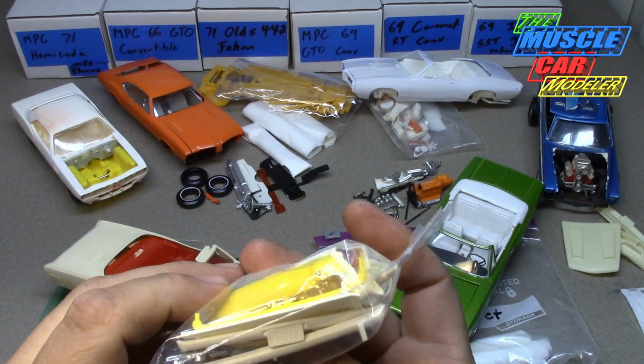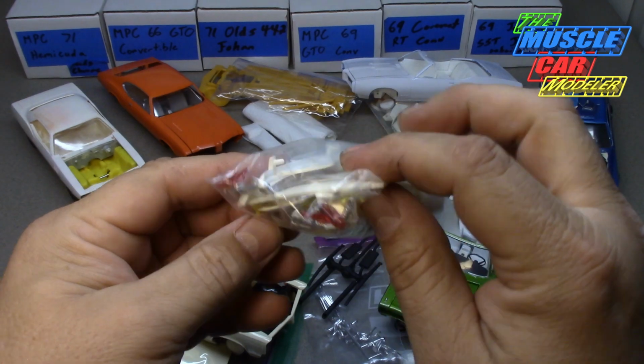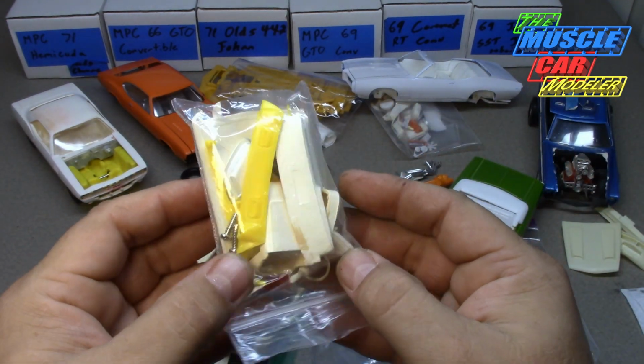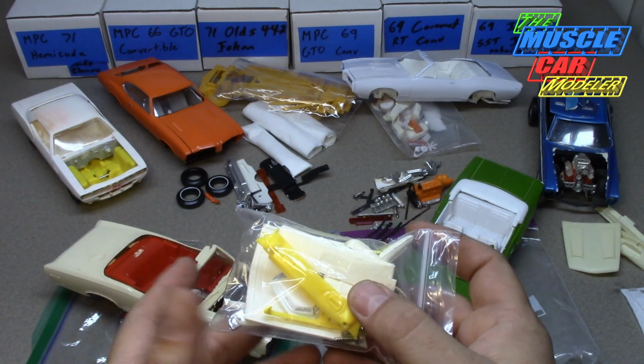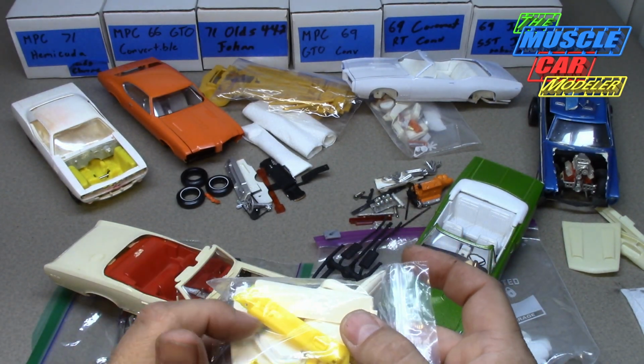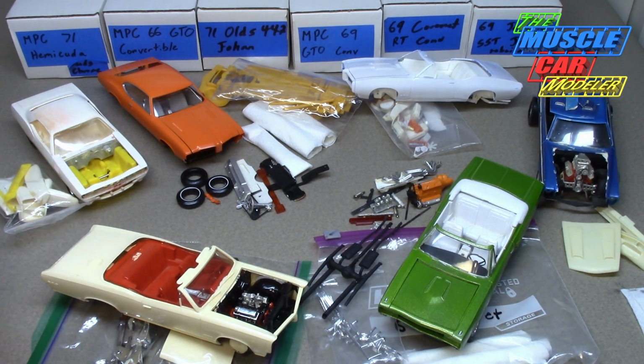They have not been chromed. And the grill, here's the hood, the taillights, and then the dash and seats and all the parts I need to build it. So it's all pretty much here, and this one could be a simple build, and I can glue the shaker to the bottom of the hood. I haven't decided how I'm going to approach that one yet.